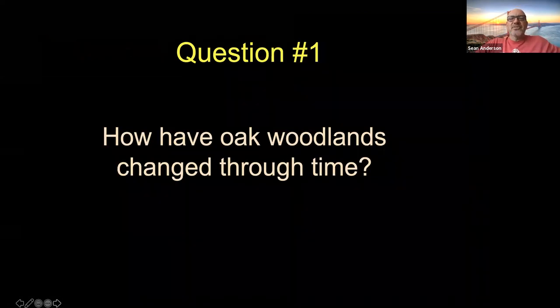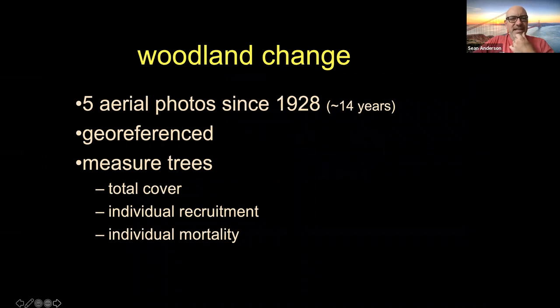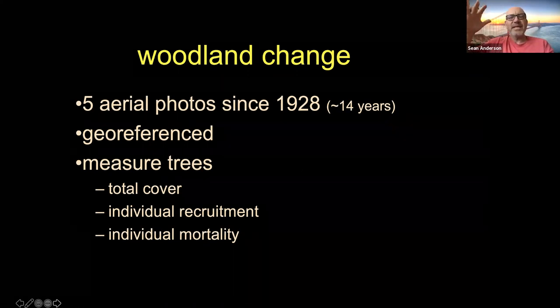And so, okay, we can use this historical approach to guide our restoration. Here's how we can use it quantitatively. We saw before how we could put out a distribution map. Maybe we can also have history help direct us to where we would actually do plantings. So the approach I took here was I used 5 aerial photos beginning in 1928. So looking straight down, photos from an airplane. And they're roughly spaced every 14 years or so.